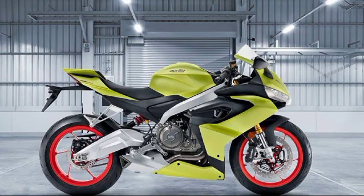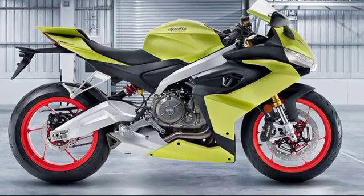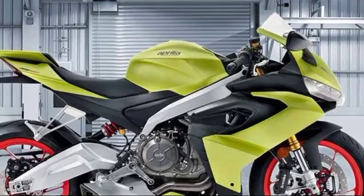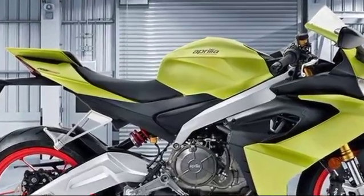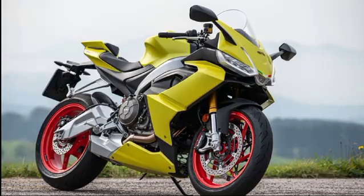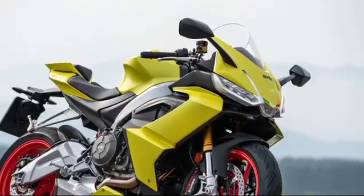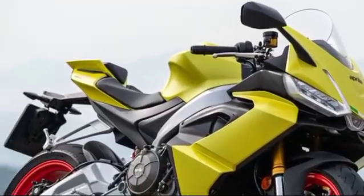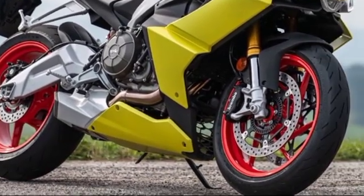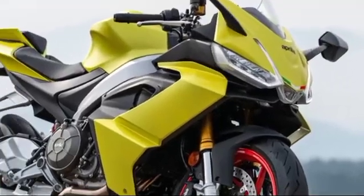The 2025 Aprilia RS 660 stays true to its aggressive, race-inspired DNA while receiving subtle upgrades to enhance its already impressive ride. Powering this beast is the same 659 cubic centimeters parallel twin engine, producing 100 horsepower and 67 newton-meters of torque. But thanks to updated engine tuning, throttle response is even sharper, delivering more immediate power throughout the rev range. Whether you're carving through twisties or pushing it on the track, this bike is built to thrill.